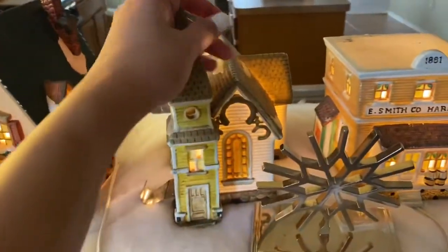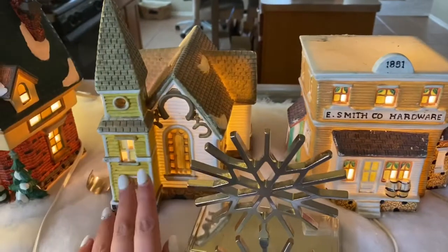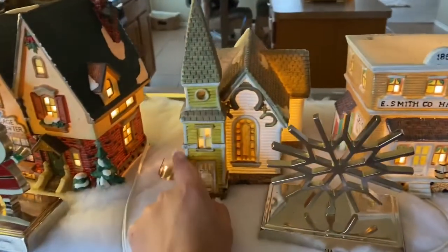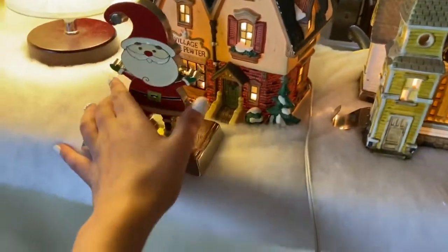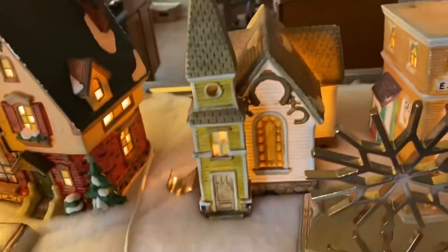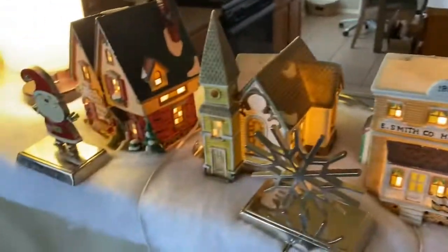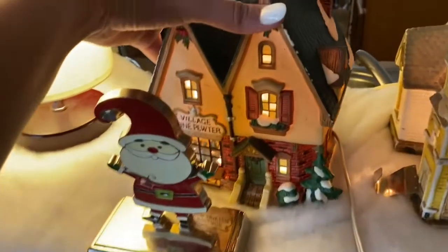But yeah, here are my little houses. I love them. Some of these are my grandmother's that got passed down to me, like this one and this one. These are really old. And then these are ones, uh-oh. Oh no, it's broken. I have to get a new one for this one. Let me hang this on here.